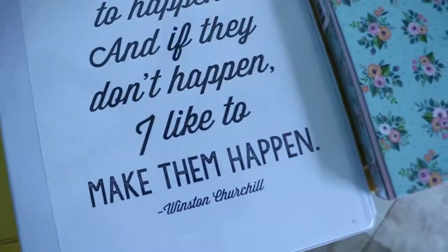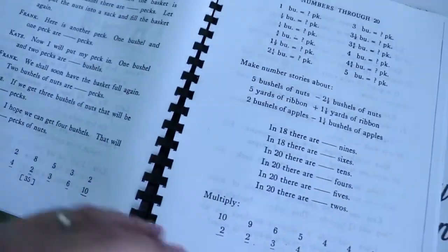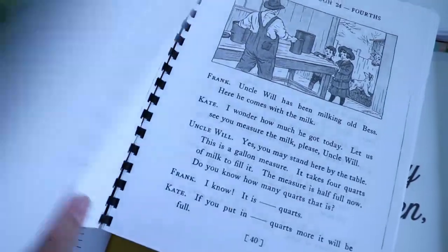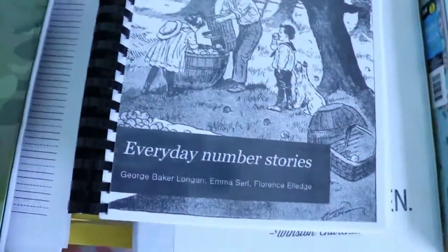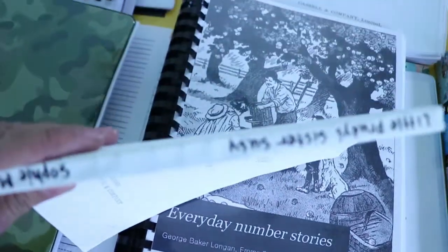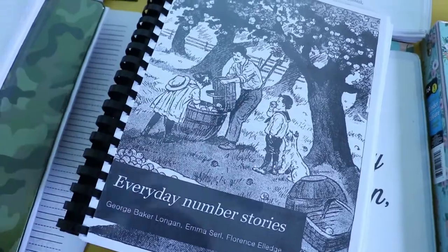And I've also done ones like Everyday Number Stories, and they're nice and big, like I said. I like this. So that's just one tip if you want to print it yourself, but if you're not at the binding level yet, then UPS is super affordable.